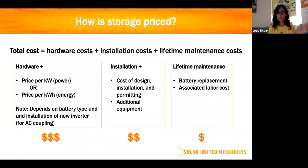So you're going to have your cost for hardware, the cost for the installation, any kind of permitting that is required, and then any kind of maintenance that is required, especially if you're doing lead acid batteries. There's going to be some maintenance on them over time, or if you have to replace the batteries for any reason.